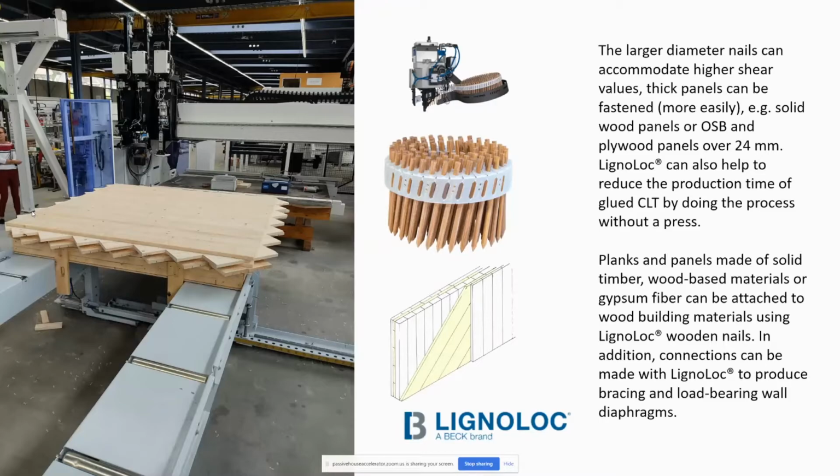The nails are wooden, developed a few years ago by Beck. Lignolock is the name of the brand. And they're developing cross-laminated and nail-laminated panels that you can make with automated systems without glues and things like that. So they've been busy developing robotic tables with pneumatic nail heads to create these large panels. So you don't need a large glue press to build them. So smaller shops can build them.